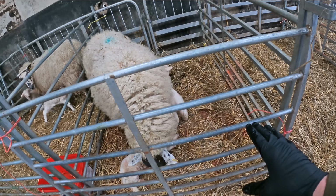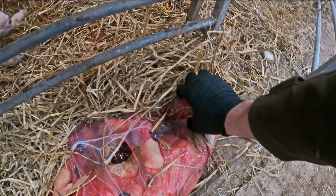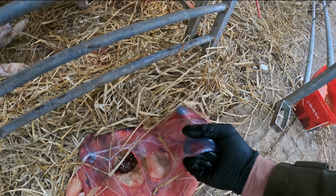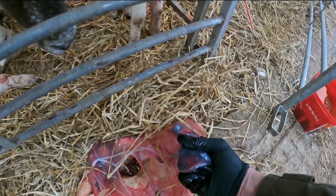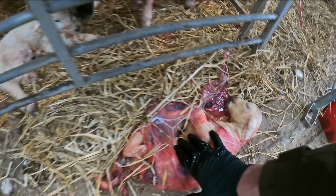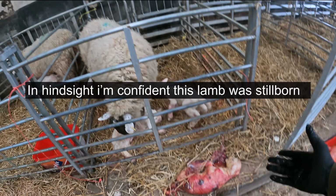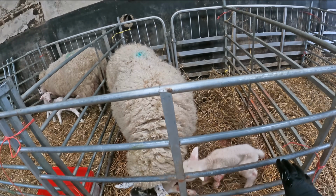So she's been left just to work away after having the 2, but unfortunately she spat this one out too easy, and it's just in this really thick membrane here, this amniotic sac, as I believe that's called. As you see, I can barely get my finger through that there. That's how solid it is. So essentially the poor lamb has just drowned in that sack, which is not great. We're a lamb down already, but she still has 2 good lambs there that are up.